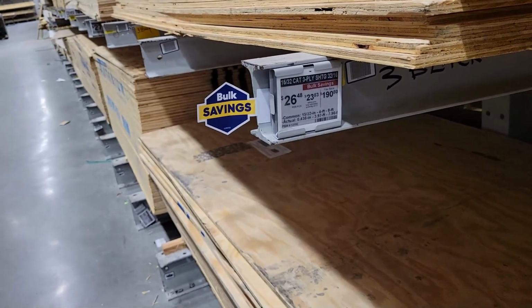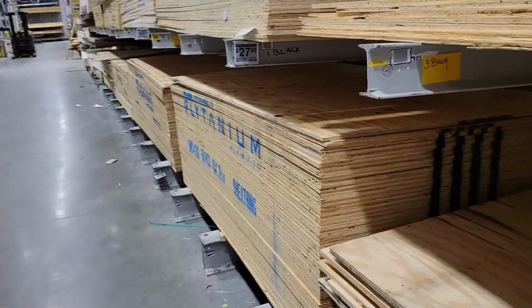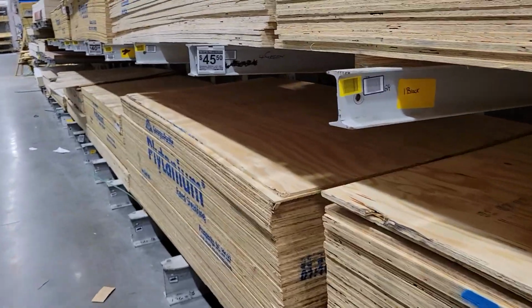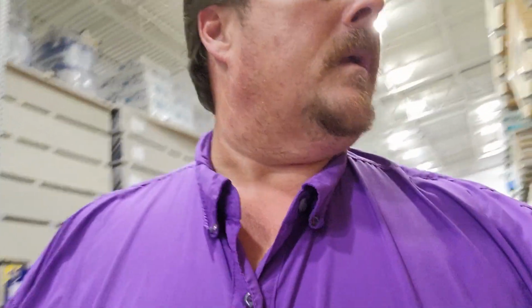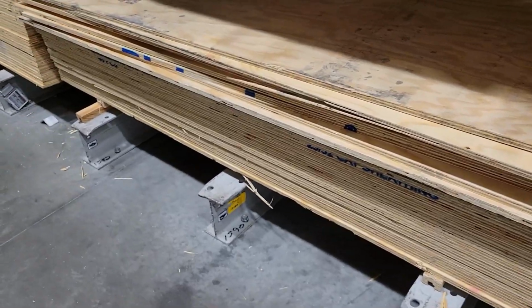Okay, and now for the plywood, let's see, 3/8, 4x8s, standard 3-ply, $26.50. $27.80, 4-ply, and then 1/2 inch, run about $45. I was going to show you the 3/4 floorboards, but they don't have a price on them, so can't exactly put it in here, but you get the idea. Oh, hold on, wait a minute. What do we got here? 3/4 floorboards are running $32 a piece right now.